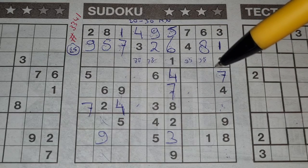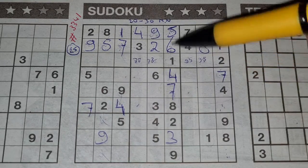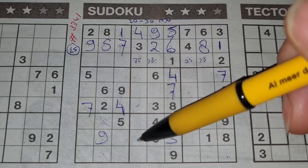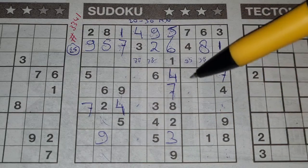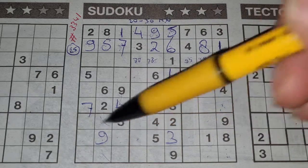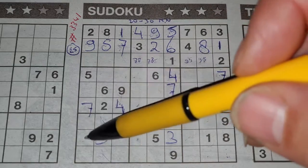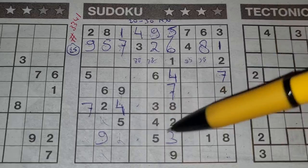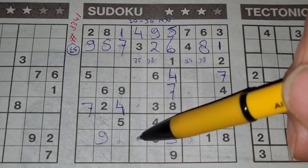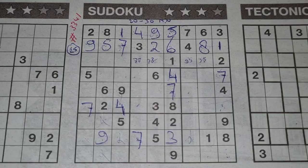Alright. 3, 4. Yeah. This should be a 7. Okay. In this row, we have 1, 2, 3, 4. 4 missing numbers. One of the missing numbers is a 7. We see here 7, no 7 there. Here 7, no 7 there. There 7, no 7 there. So only 1 box left for the 7 should be there. Okay.